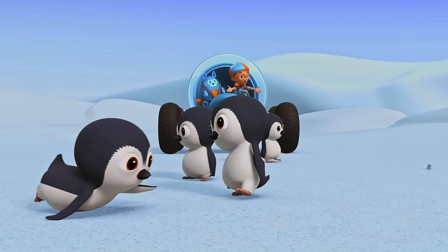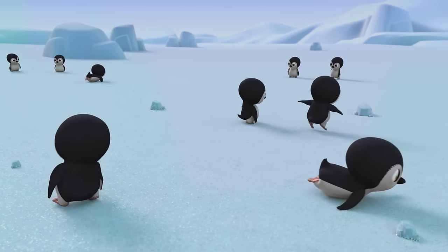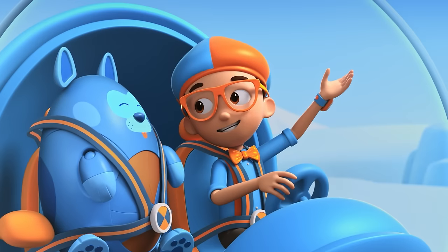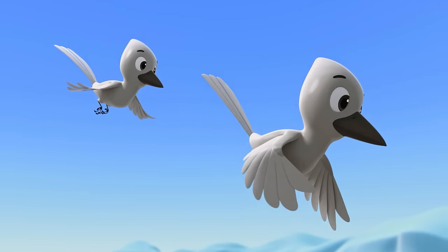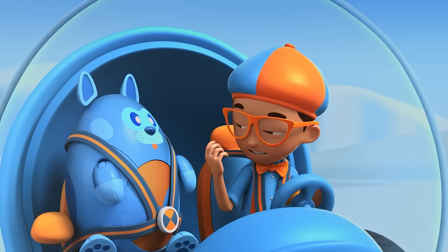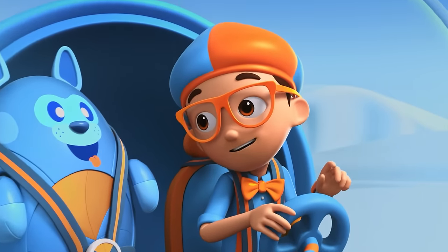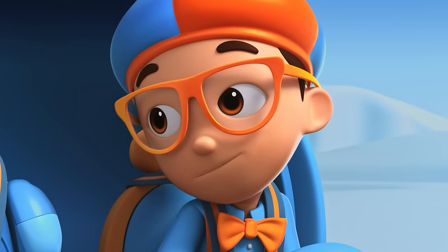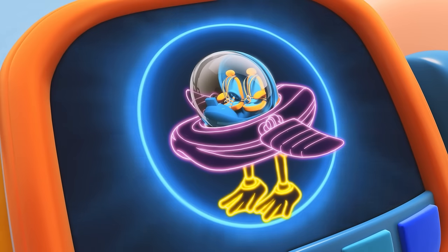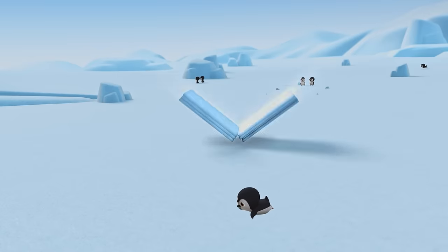Oh, look at all those adorable penguins! Look at them sliding on their bellies and waddling around! Wow! I think those penguins are flying! Wait a minute! Those aren't penguins! You're right, Debo! I don't see any penguins flying! I wonder, can penguins fly? I'm gonna need duck feet and flippers! Duck feet, flippers, confirmed. Activate Blippi Station.